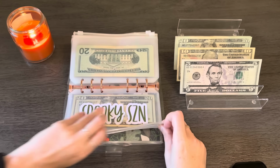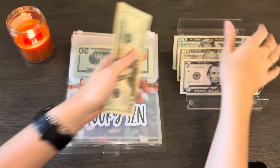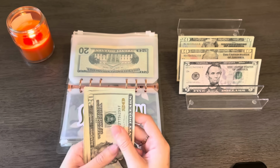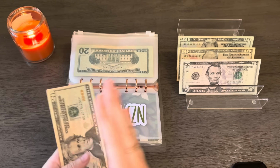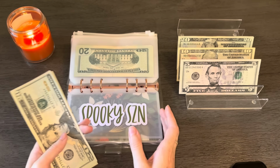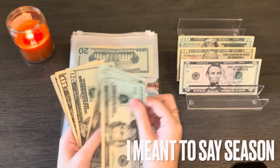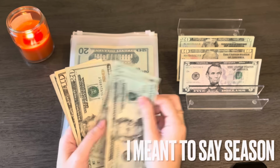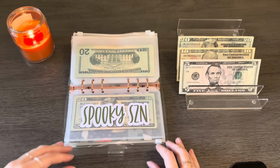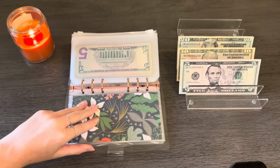Spooky season is getting $20, and this is for Halloween and fall decor and Halloween fun stuff. I don't know, just anything that I decide that I want to do in fall because it is my favorite month. We have 20, 40, 60, 70, 75, and 80 there. And I do have some fall and Halloween decor already, but not as much as I'd like. So we're saving up for that.